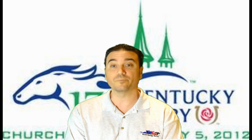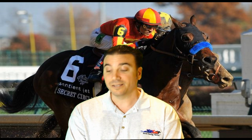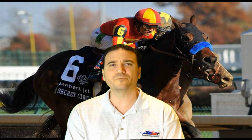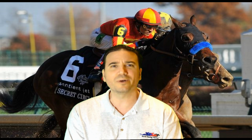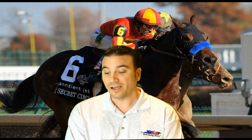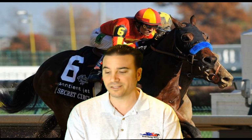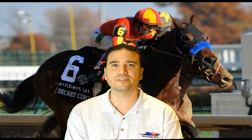Also running on Breeders' Cup Day was Secret Circle. He ran in the Breeders' Cup Juvenile Sprint. In that race, he was up on top of Wicked Fractions. The pace was 20 and change. They were just flying early. He ended up putting away the other speed, and then holding off a European filly to just get the job done. That was an impressive race considering the pace.